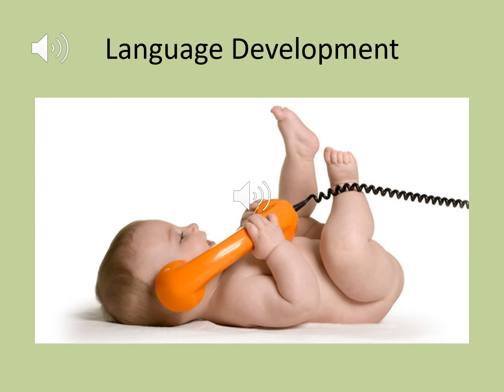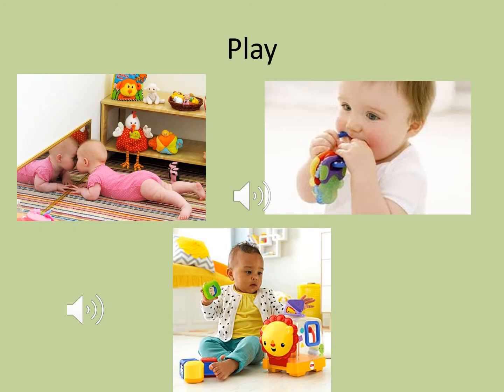By 12 months, they can usually say 2 words in addition to mama and dada with meaning. So that might be bye bye, no, go, something along those lines. Pretty simple words. Play is something else that we look at. We don't necessarily consider it a developmental milestone, but it is something we do look at. The last developmental milestone we're going to talk about is emotional development, so that one will be next.